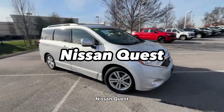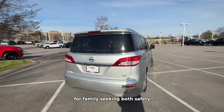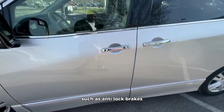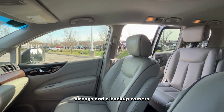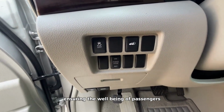Nissan Quest. The Nissan Quest, with its unconventional and distinctive design, was an interesting choice for families seeking both safety and style in their minivans. It came equipped with standard safety elements such as anti-lock brakes, electronic stability control, side curtain airbags, and a backup camera. These features provided a solid foundation for safety, ensuring the well-being of passengers.